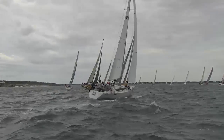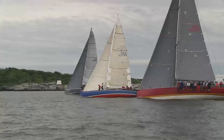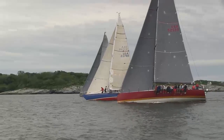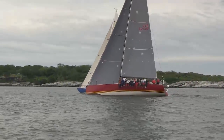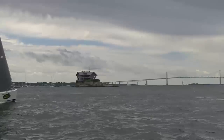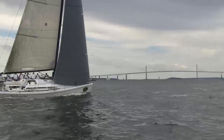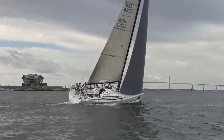And now it's a long port tack fetch as the fleet heads for home. The fleet passes the light at Castle Hill, one of the final landmarks of the race course. Back in the harbor, the end of 19 miles is almost complete.